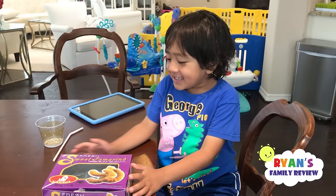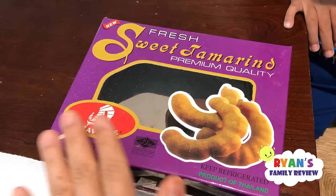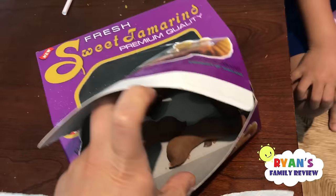Kids, my mom is eating this. Have you ever eaten this before? Yeah, so this is dog poop. What? It's dog poop. It's not dog poop. So we wanted to show you this food here. It's tamarind, and mommy grew up eating this, but Ryan has never seen it before, and he says it looks like dog poop.